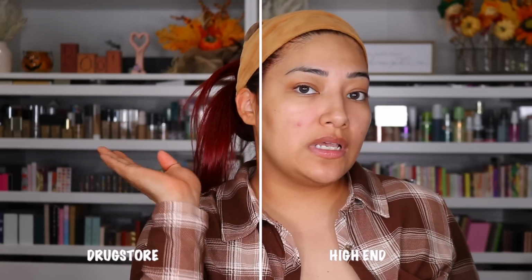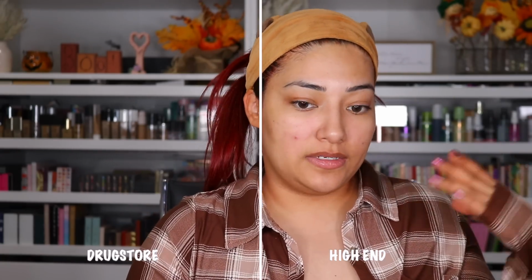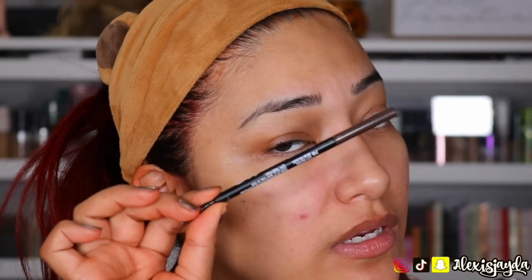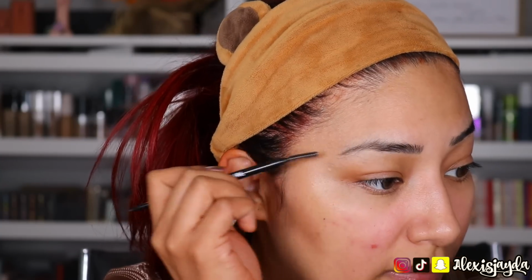First, we're gonna go in with the eyebrows. We're gonna use this side for drugstore, this side for high-end. After using these products for quite some time, I do believe they are due for each other. The Hourglass, this one is the CoverGirl. So with makeup products, it doesn't always have to be expensive. Sometimes I feel like we get caught up in everything has to be expensive for it to work, and that's not the case.